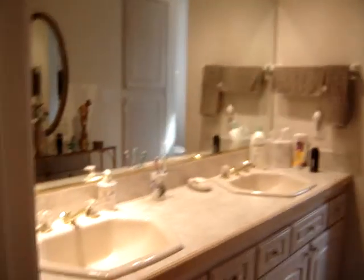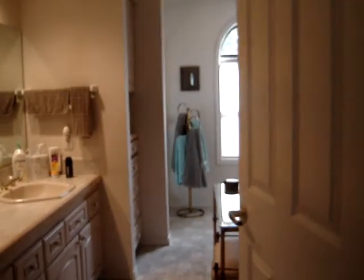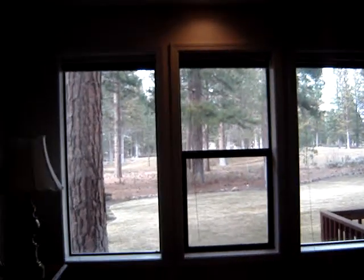Really attractive master bath. Double vanity. And a huge walk-in closet. So it's a beautiful value, only $295, and has just come on the market.